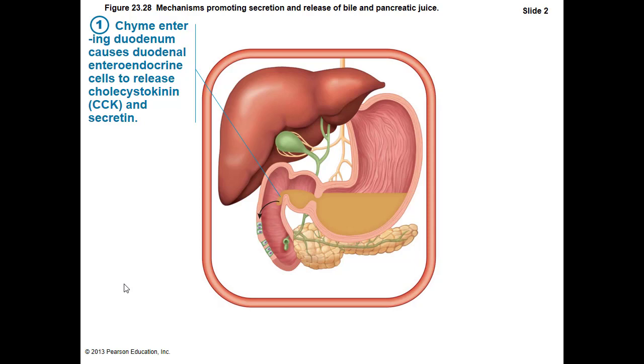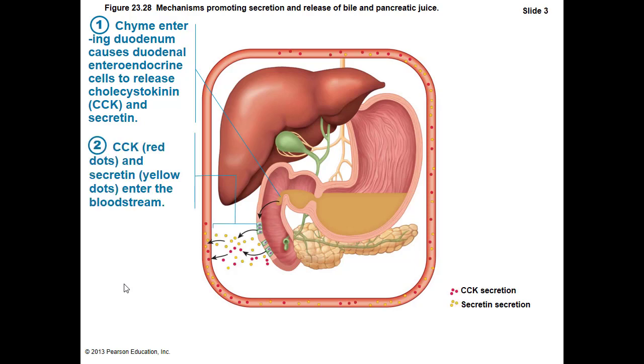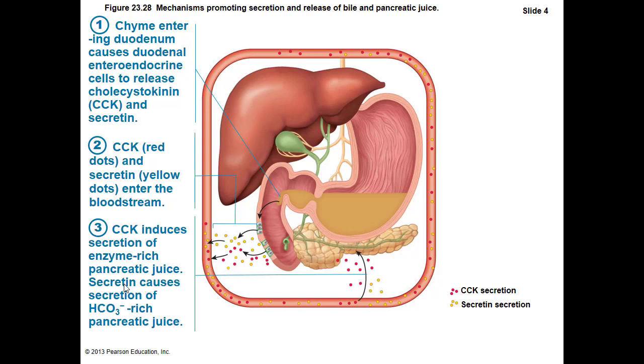We need stuff to help break it down. That's the part that triggers it all. So the CCK, which are the little red dots, and your secretin, which are the little yellow dots, are both going to get released, and they're going to go into the blood supply. Your CCK is going to tell your pancreas to start making enzyme-rich pancreatic fluids. And the secretin is going to tell the pancreas to start making that bicarbonate-rich, high pH fluid.